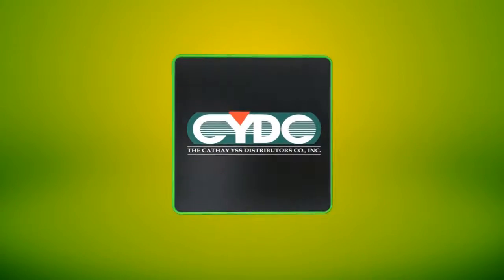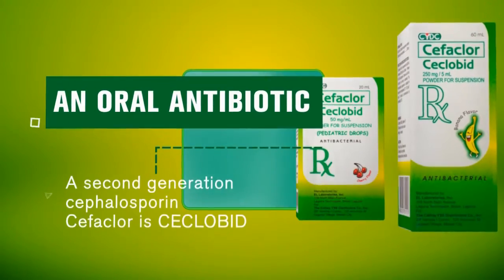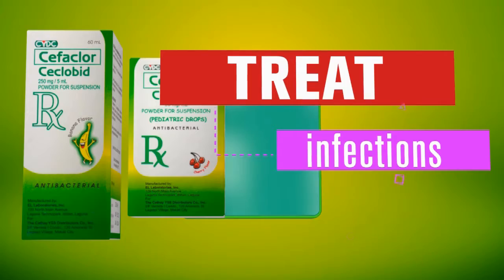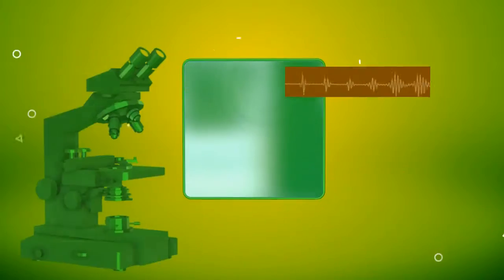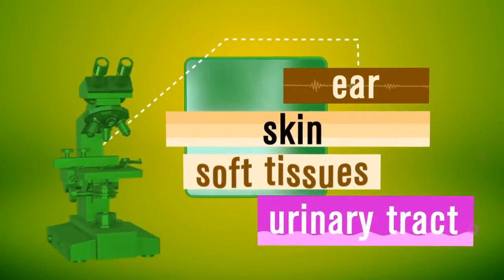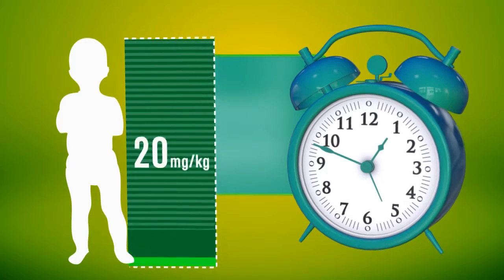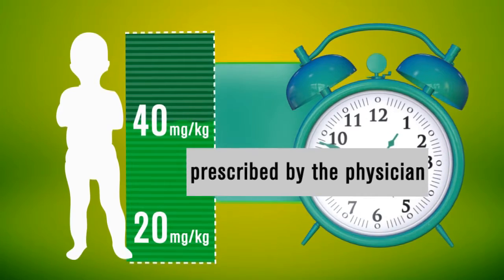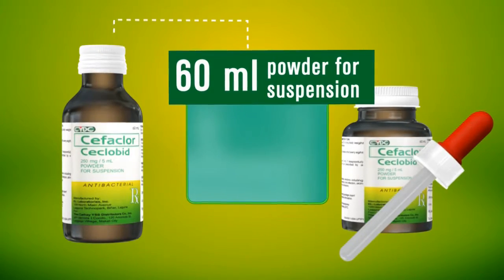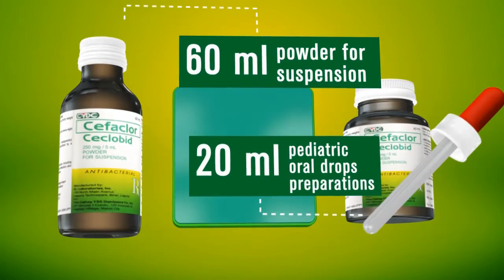Cathay YSS second-generation cephalosporin cefaclor is Seclibid, an oral antibiotic used to treat certain infections caused by bacteria, such as upper and lower respiratory tract infections and ear, skin, soft tissue infections, and even urinary tract infections. Dosage and administration: 20 to 40 mg per kilogram body weight in divided doses every 8 hours or as prescribed by the physician. Seclibid comes in 60 ml powder for suspension and 20 ml pediatric oral drops preparations.